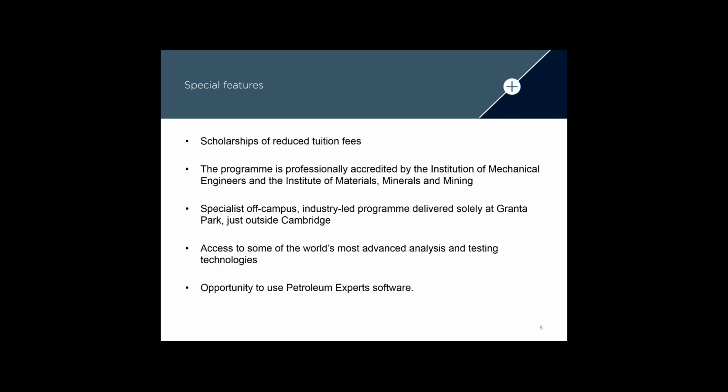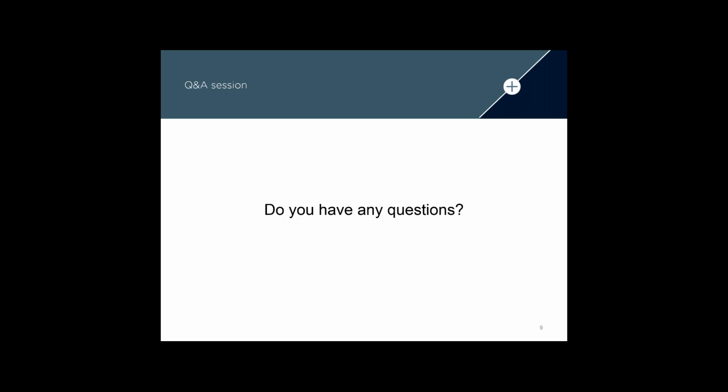It is a brand new and state-of-the-art facility at NSIRC. So there are some of the world's most advanced systems being tested there, and TWI and Brunel together offer a particular edge in some of the technologies that we're accessing there. And finally, we have access to specialist petroleum expert software, which is available for use within the course.